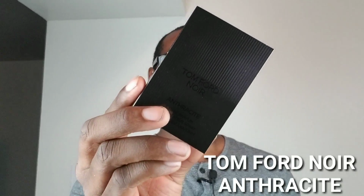It's from the house of Tom Ford. It's a 2017 release, and it's Tom Ford Noir Anthracite. I'm going to let you know how I feel about it. It's coming right up.